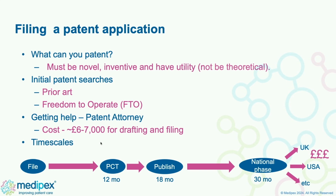Essentially, I think the biggest advice here is, if you're interested in protecting your IP through patenting, make sure that you work with a patent attorney. They're trained to make sure that those patents are robust and protect your technology to the best it can be.